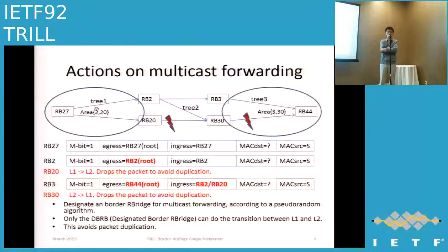ESADI address. The information inside the ESADI, when you go to the border, you've got to change the nicknames. Yeah, should change the nicknames. Yeah, that's a good point. I think the ESADI should be scoped in the areas, should not cross areas, I think.